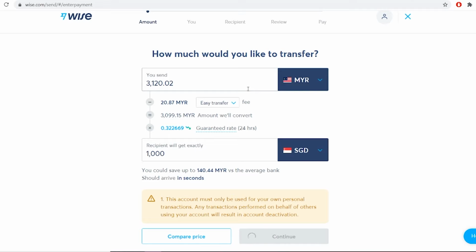So time for you to transfer your money from any of your bank accounts into your Singapore CIMB account. In this case, I definitely recommend all of you guys to use TransferWise as it has the cheapest rates compared to bank conversion rates. And it saves you a lot of money as well. So in this page, you guys can go ahead and see how much you are able to save up to versus the average bank.